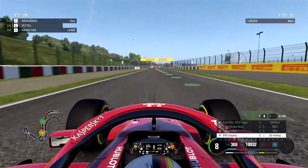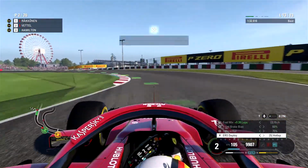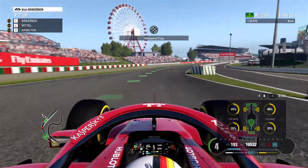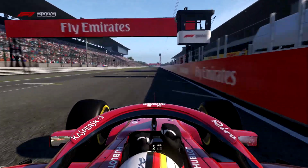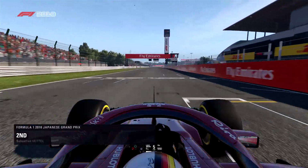We are in the final corners of the Grand Prix, and we're going to finish in P2 from P20. Again, it was an excellent race, an excellent last-to-first challenge. It's P2, and I'm very pleased with that. That's the end of the race.